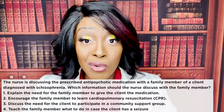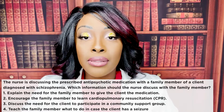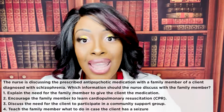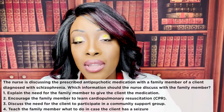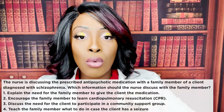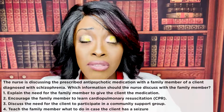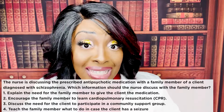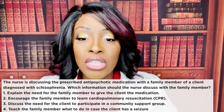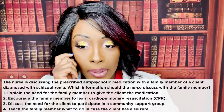And the correct answer is 4. Teach the family member what to do in case the client has a seizure. And here's the thing, guys, it doesn't matter if the patient has a history of seizures or not. Antipsychotic medications lower the threshold for seizures. So whether that patient has a history of seizures or not, if they're taking an antipsychotic medication, there's a chance of them having a seizure. So you have to teach the family members what to do if that patient has a seizure, okay?